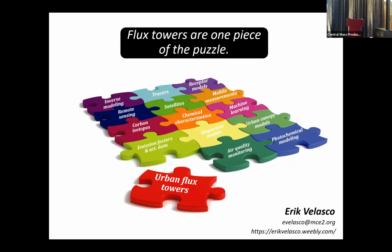Hello, Rodrigo. Do you have any update about the network of urban flux towers? Like, what are the new discussions? Or is this going to be a shared database, or how are they organized? Do you know anything about that?